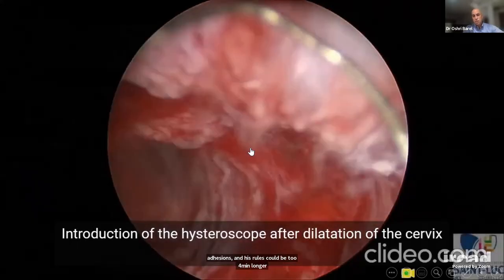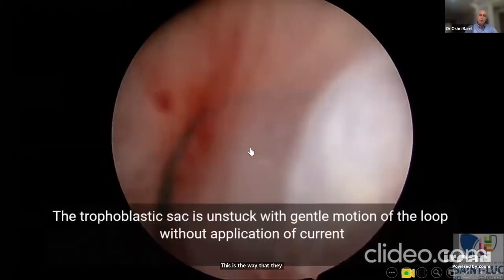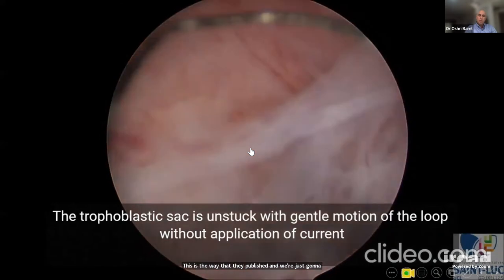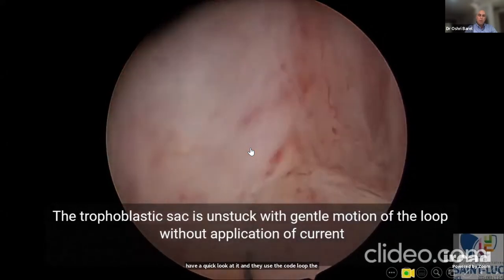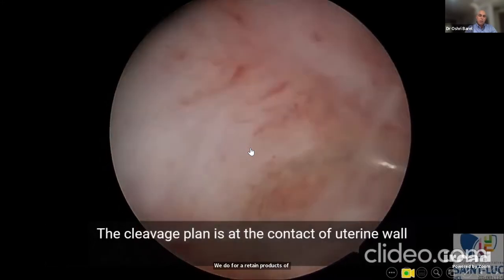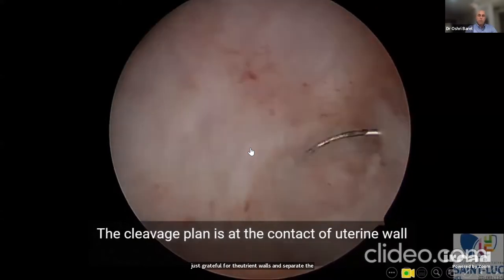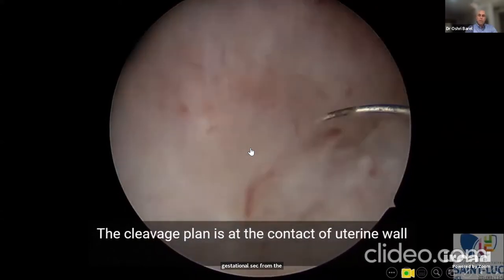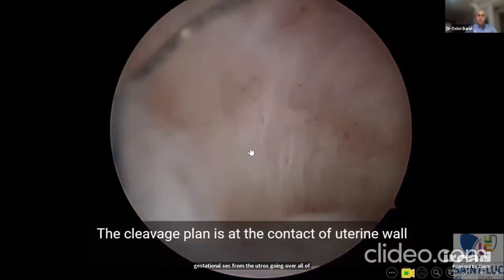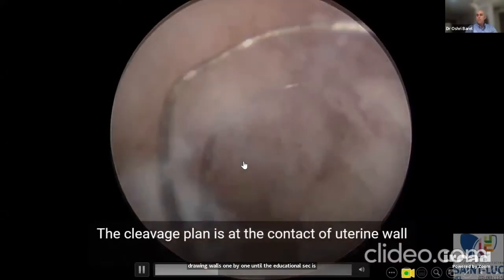This is the video that they published, and we're just going to have a quick look at it. They used the cold loop the same way we do for retained products of conception, and basically just scrape off the uterine walls and separate the gestational sac from the uterus, going over all of the uterine walls one by one until the gestational sac is free from the uterus.